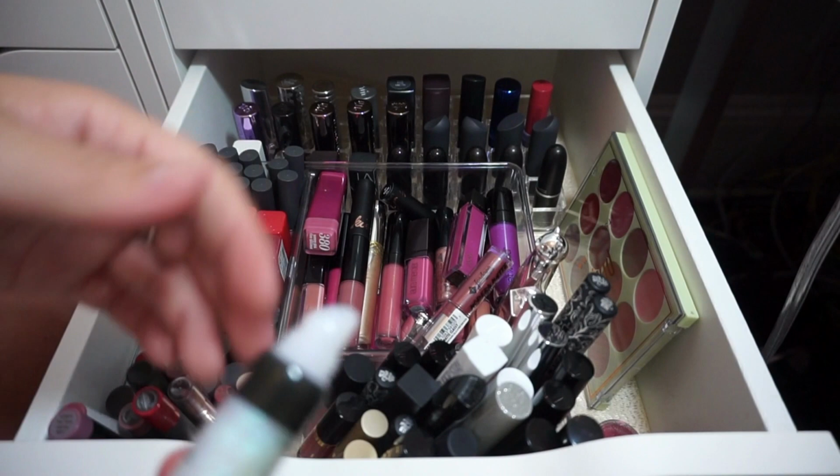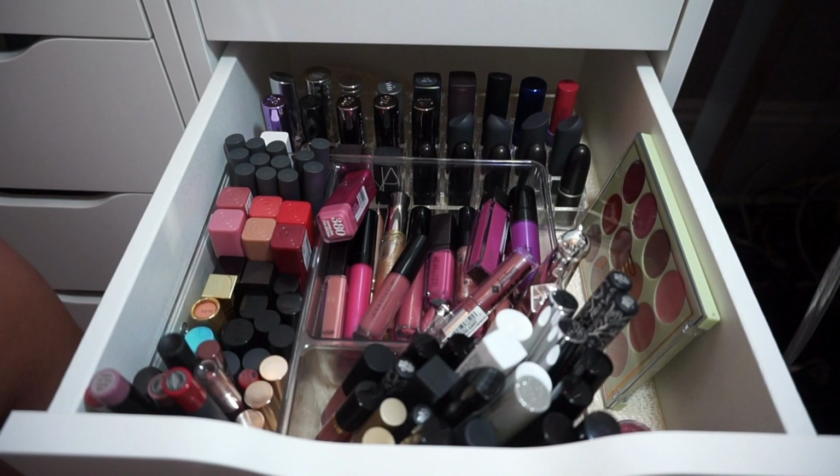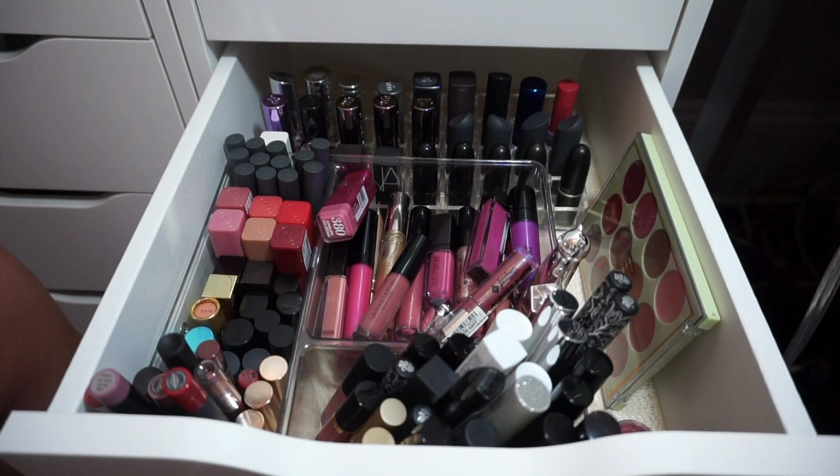Okay, here's a couple more of these mini lipsticks that I think I wanted to get rid of. These are from Bare Minerals. This one is in the shade Queen. That is just not a shade that I'm gonna wear. And then this one is in the shade, ooh, that one's pretty. Heaven? That one's pretty, I'm gonna keep that one.